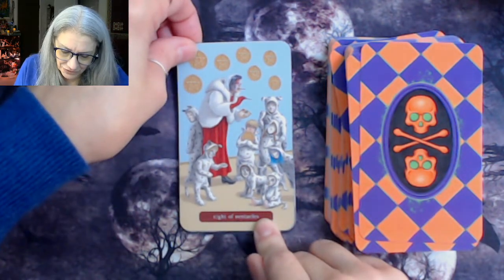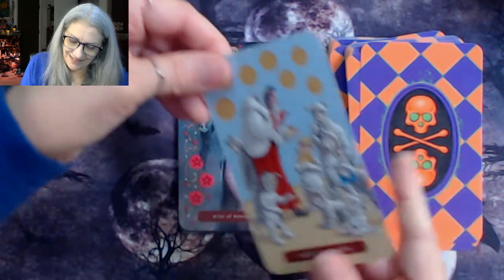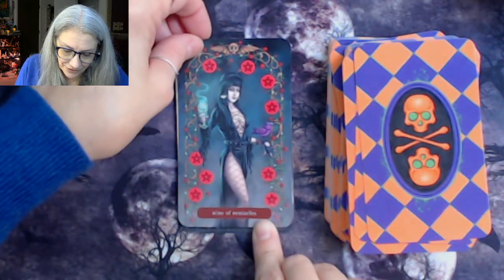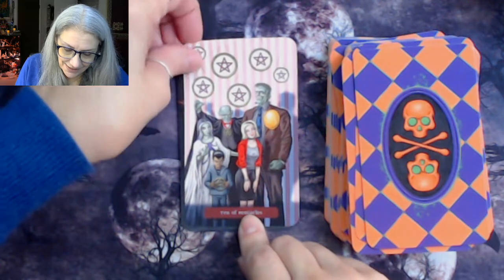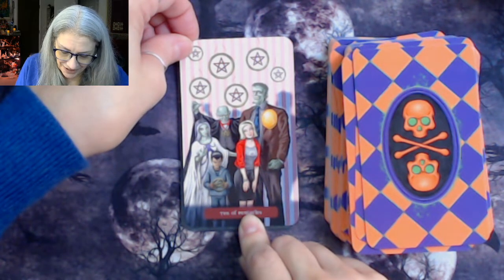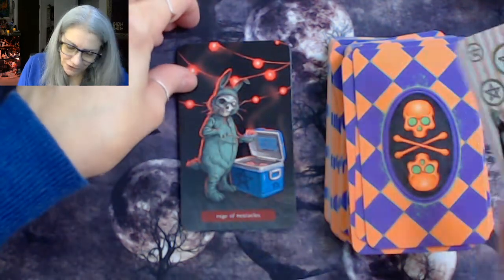Here's the 8. There's Cruella. And look at all the kids dressed as Dalmatians. That's brilliant. And then we have the 9. There's our Elvira. Isn't she glorious? Here's the 10. The monsters. So we've made allusions to a lot of pop culture stuff that I appreciate a whole bunch.